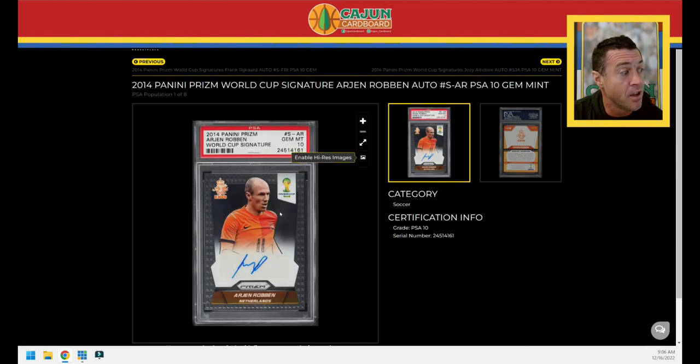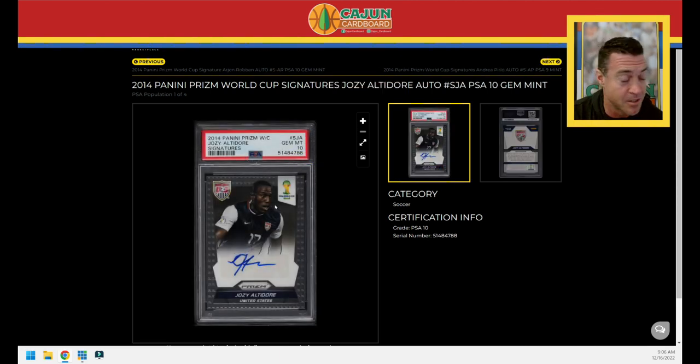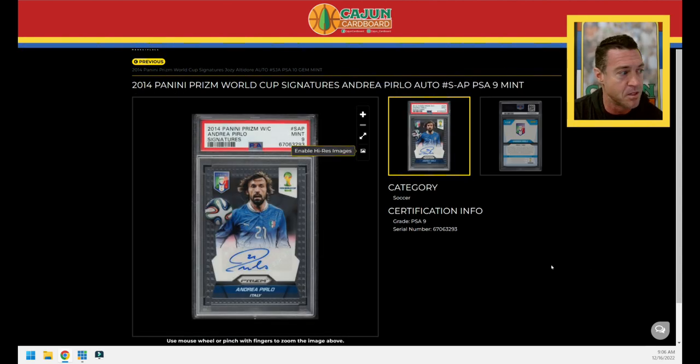And then we've got the Arjen Robben PSA 10, and he was an absolute monster for Bayern Munich, and obviously great for the Netherlands as well. And then Josie Altidore. I'm not a big fan of Josie Altidore, but he's in the set, and I wish we would have had him in this World Cup. That's how bad our striker situation is, where I think Josie Altidore would be an upgrade. But that is a Josie Altidore 10, and then the legend himself, Pirlo.